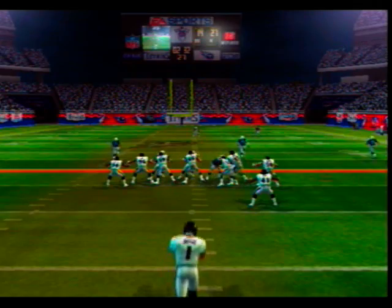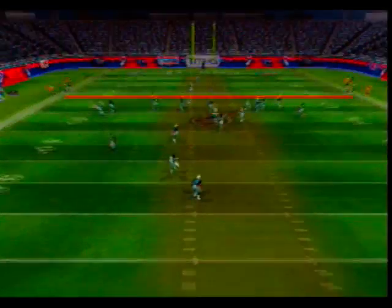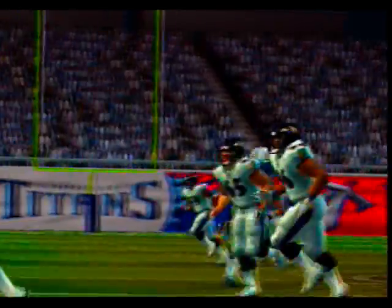Fryer will come in now to punt it away. Number 19, looks like he's ready for the return, from the 30-yard line. This team is going to have to focus a lot more than they did in the first half if they're going to come back.